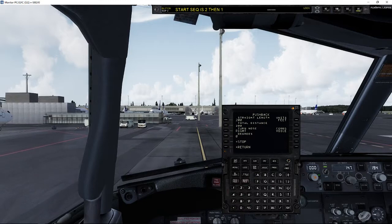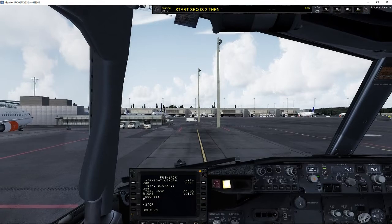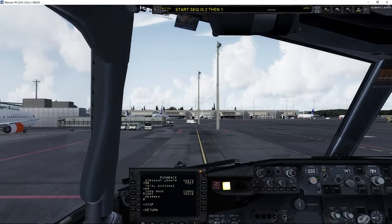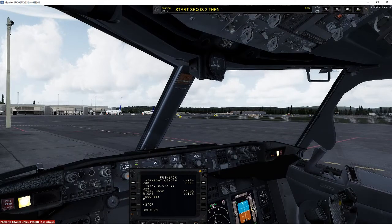Sabena 483, good day, continue via Charlie 4, stand 120. Stand 120, continue via Charlie 4, 7 Alpha right 3. Push is complete. Set parking brake, 3006, please. Contact tower 187, goodbye. Alright, brakes are set and pressure's normal.